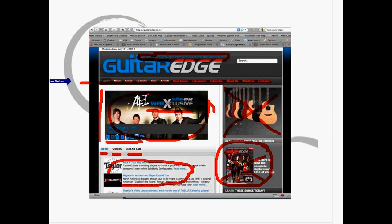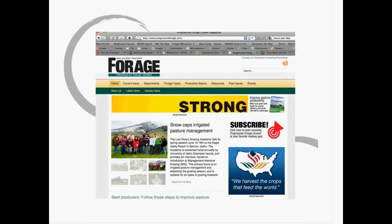Look at another example. This next website is called Progressive Forage. This is for people that grow hay. Hay, if you know what hay is, some of you do, hay that you feed horses, hay that you feed cattle, things like that. So one of the things to notice is that there's a lot of white space on this website. It's a clean, bright website. It's easy to find things. It's very obvious and very clear what they want people to do.